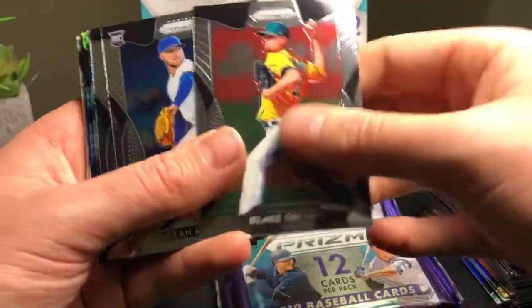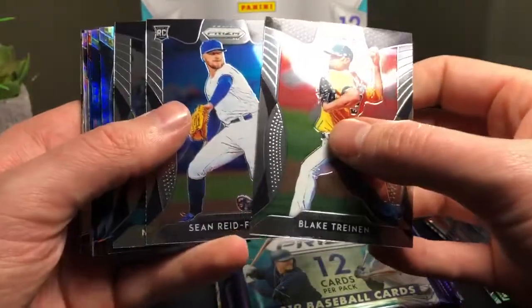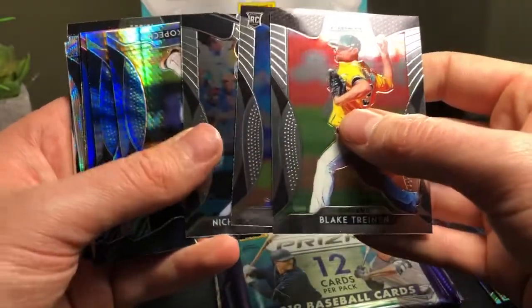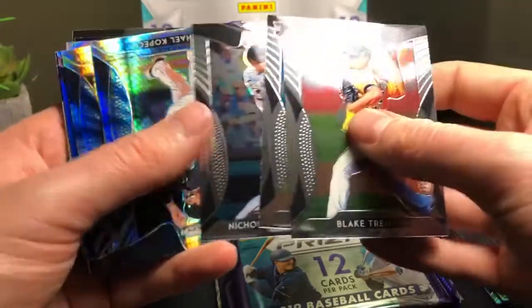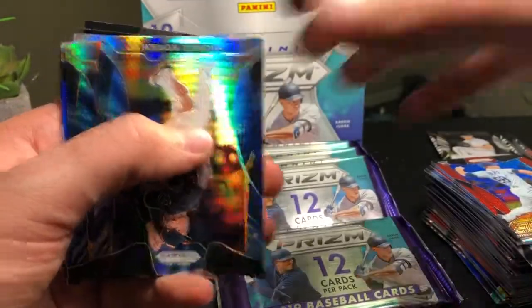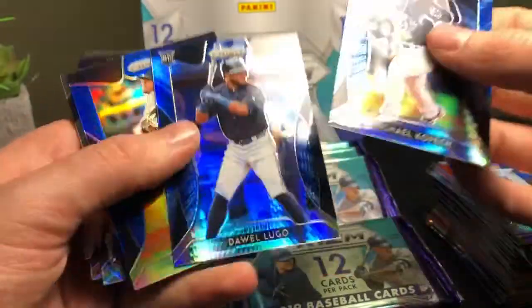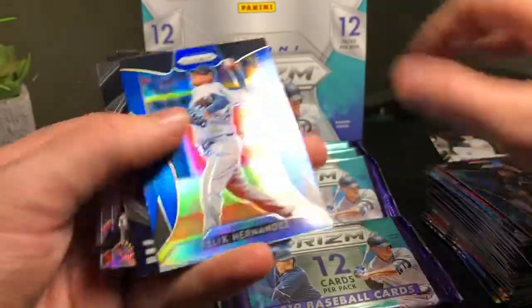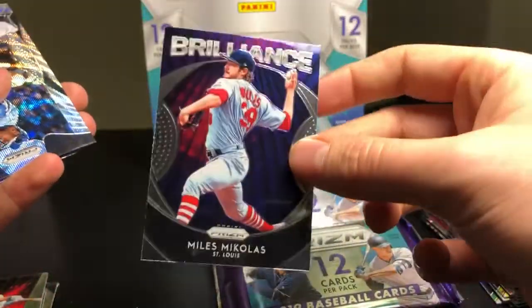Blake Treinen. Man, the A's bullpen needs to figure it out. Fernando Rodney and Joakim Soria are killing them. It's painful to watch. Michael Kopech, Vallejo Lugo, Felix Hernandez Blue, Brilliance, Miles Mikolas. And we got a Lorenzo Cain.